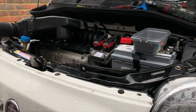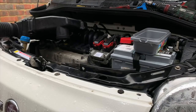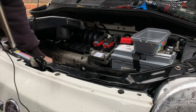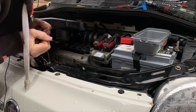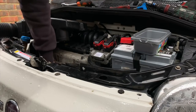Makes a change. And we need a little tool, if I can find it. Oh no, where's that gone? There it is. You've seen this before, this little tool that you use for getting out the lambda sensors. And I just need my socket. Hopefully it will come out easy. Yep, good. That should just unscrew by hand now. Yep, that's good.